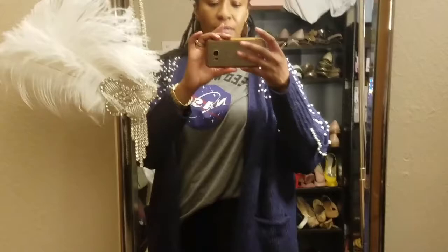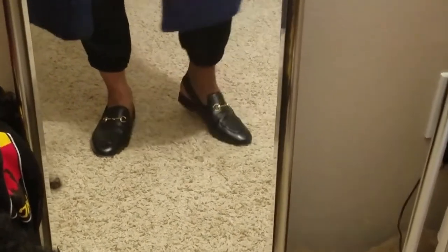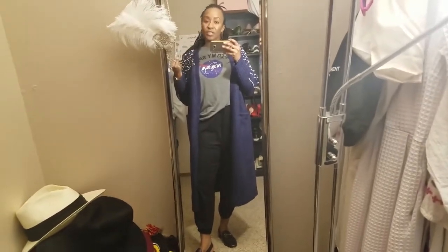I love this. And then just some sweatpants on the bottom from Mary Meyer. And then I'm wearing my Gucci slingback Princetown loafers. And I'll be carrying the same bag that I was carrying yesterday. I don't have it in here with me. My Brady bucket bag from the Stow.